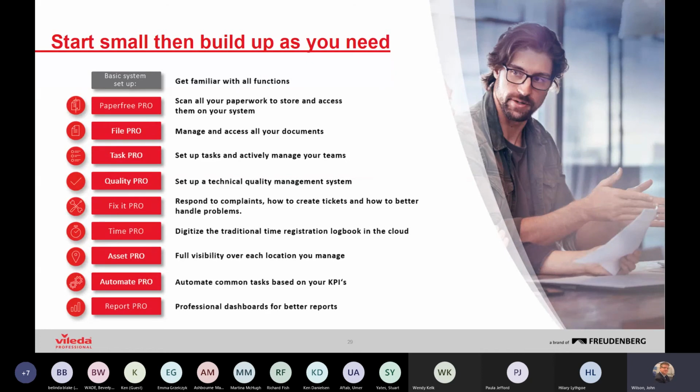And the best thing about these features is that you can start small and build them up. So you can pick and choose exactly what you want for your business.